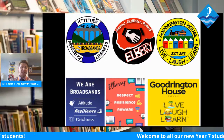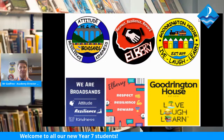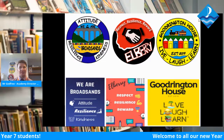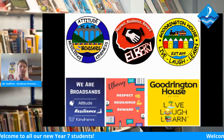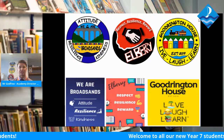Now, the slide you see shows you what our ethos is for each of our 3 different houses. You would have heard from the house teams this morning: Broadsands, Elbury and Goodrington. To make it simpler to remember, Broadsands is the blue house, Elbury is red, and Goodrington is yellow. And you can see there the key words.